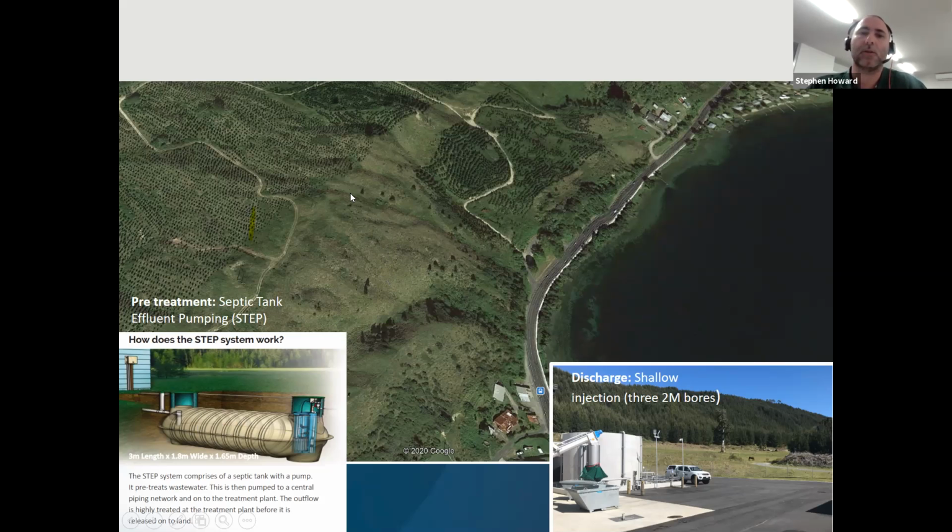The discharge was of lesser concern. The discharge field I'm showing over here next to that little horse was three 2-meter bores that went down, and the flow and the soil conditions allowed it to just filter the highly treated wastewater through the whenua, and in time it'll reach down here. But you can see it's quite different to the Raglan scenario where we've got such tight soils that it isn't a feasible discharge option to land.